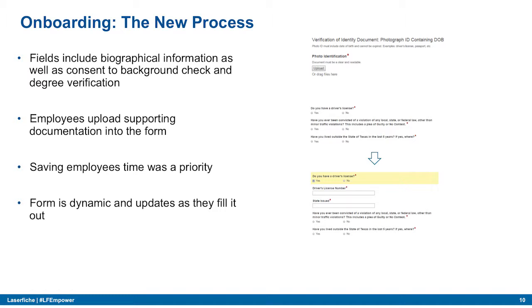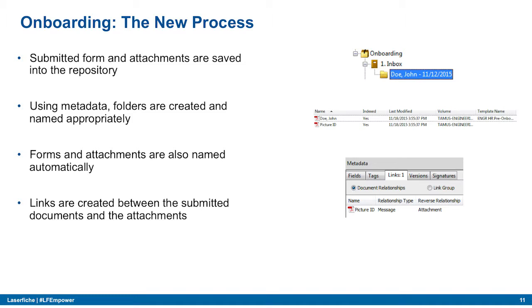So they submit their form, and it is saved automatically into the HR section of the repository. The folders, using the metadata, the field values, are automatically named last name, comma, first name, dash, hire date. And all of the documents, including the supporting documents, are put into those folders. Links are created between the documents so that if you ever went back later and opened up the document that was submitted, you could see that there were attachments at the time of submission.